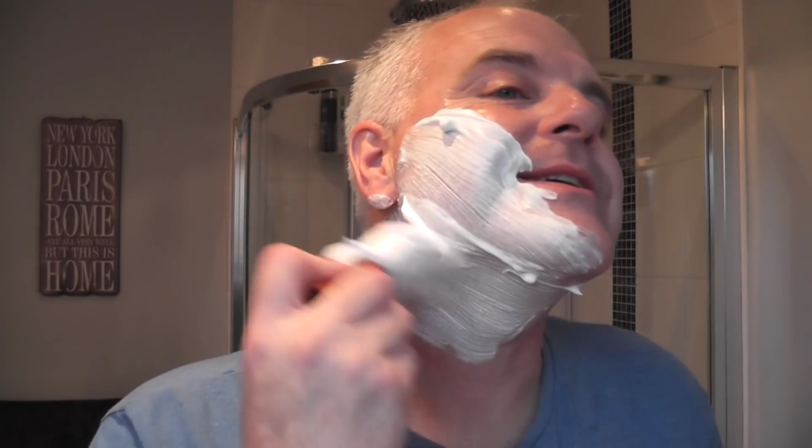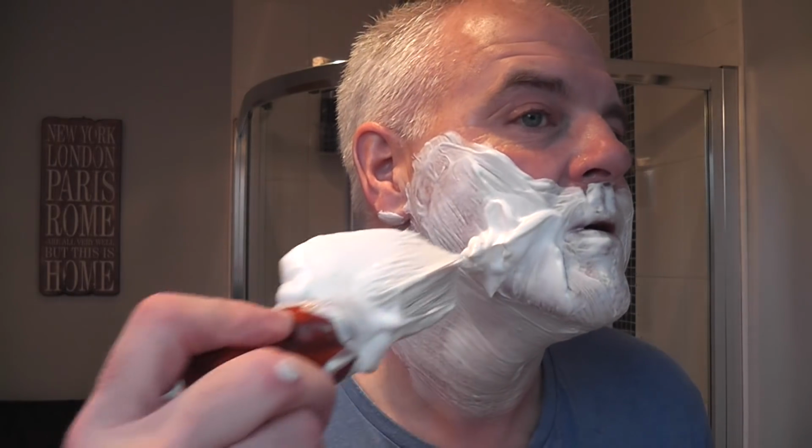Whoa, the scent on this is, yeah, it's very dark, in a nice way. It does smell very smoky in a nice way. I like it. I'm just going to dip the tips of the brush. Look at this. Look at that peak.